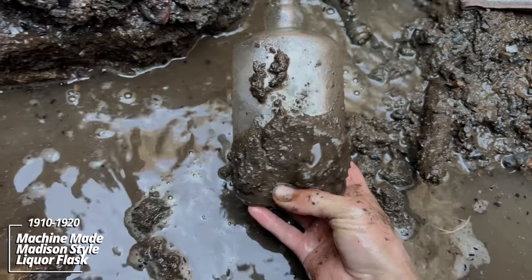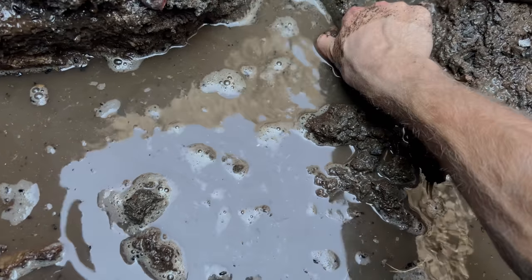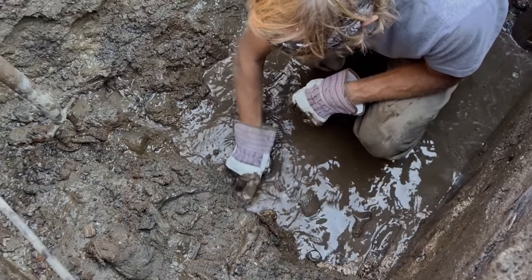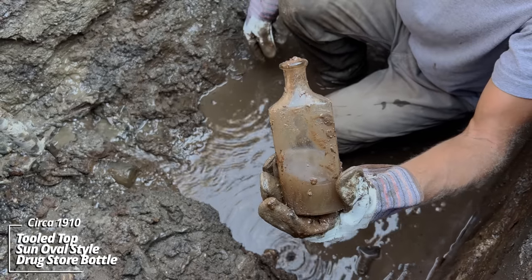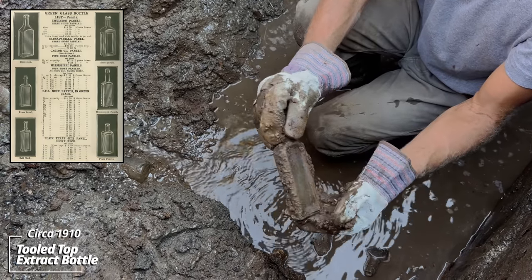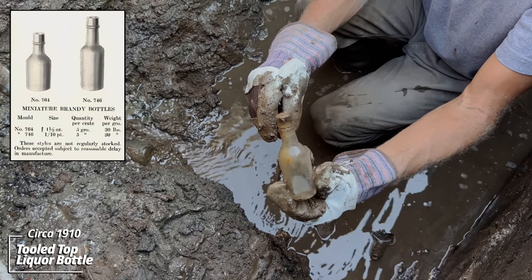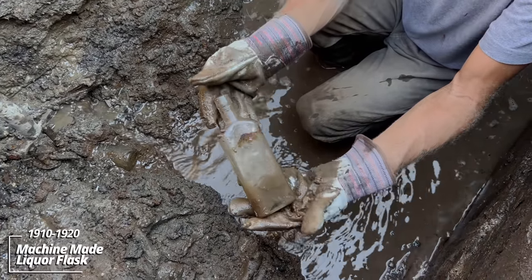Oh. Machine-made liquor flask. Leeds Bottling Works, Leeds, North Dakota. Tooled top soda. Drugstore bottle, tooled top. Extract bottle. Good iridescence. No writing. Shooter whiskey, 1 ounce. This one floated up. Another little liquor flask.